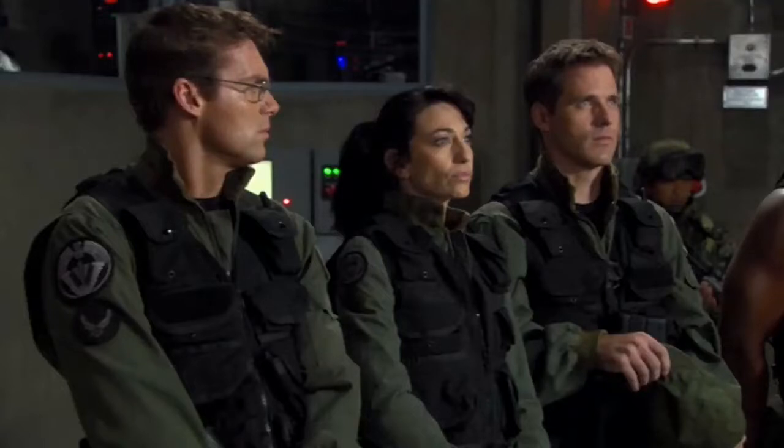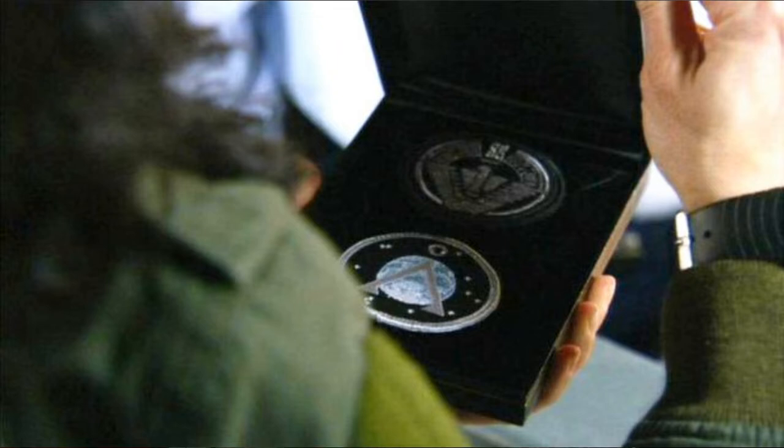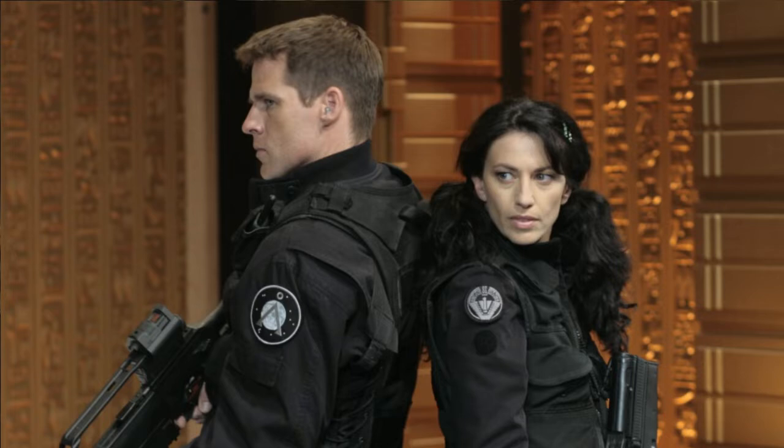Now, I don't know what made them do it. I don't know if it was just because of the look that Claudia's character was going for, or whether it was just a new idea, but they completely shrunk down the SG1 patch and the Earth patch. They did leave room on her jacket for the United States Air Force patch, but they never actually did a small version of that. But again, I don't know why they did this.